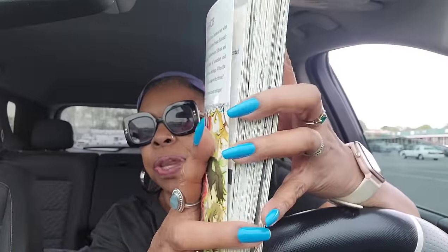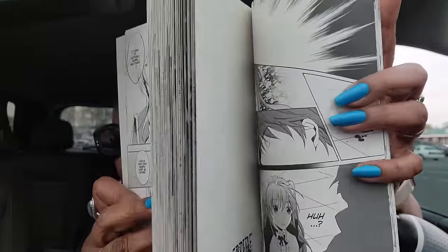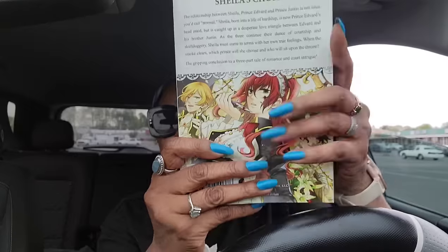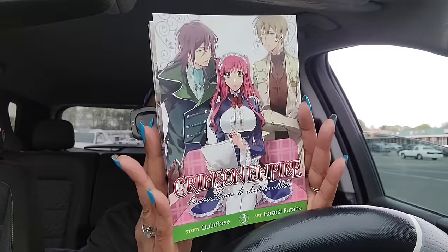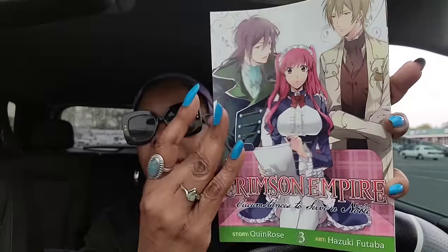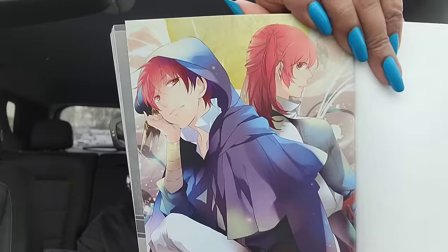And if you open it up, it's all comic, black and white comic. And like I said, they read their books backwards. So this is actually the front of the book, and you have to start on the front. Okay, and I thought that was so cool.